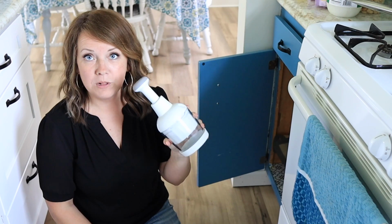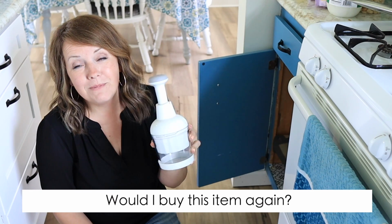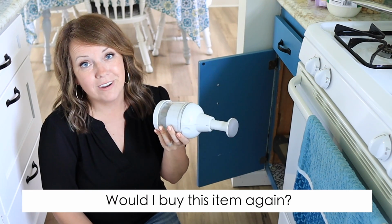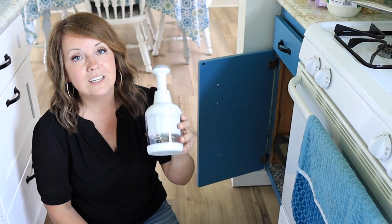And a question that Cass from Clutterbug asks often is, would you buy it again? Would you buy this chopper again? We wouldn't. We find that we don't use it because it's kind of a pain to clean, and most often we just use a knife and a cutting board. So this, I wouldn't buy this again, and we're not currently using it, so it's a good sign that it's safe to donate it or at least put it in the time will tell bin.